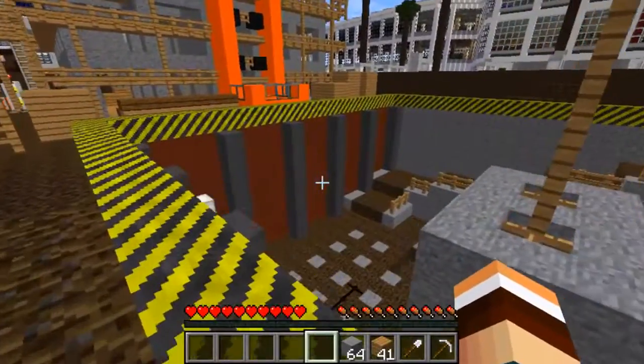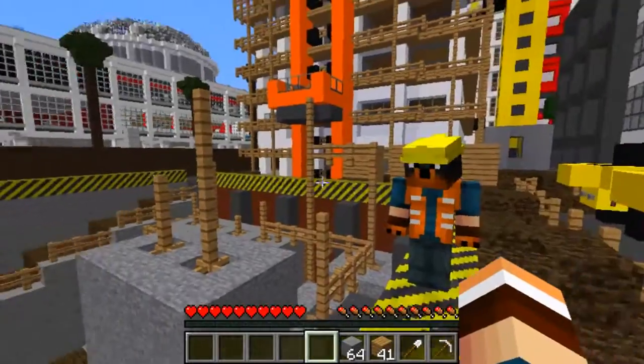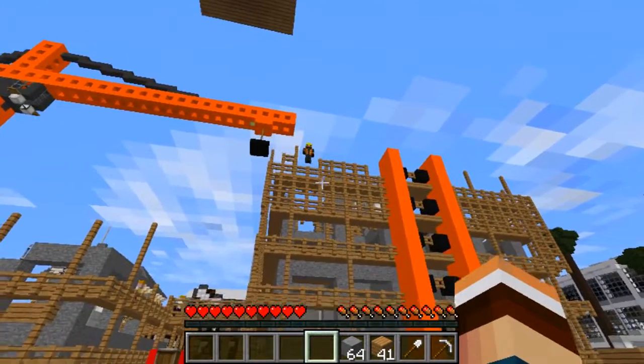Oh, be careful, don't fall in. Oh, look, there's some big foundations. We'd have to build all them up to here to build a building. Oh, hey, look at him up there. Oh my gosh, he looks like he's going to fall off. He's so close to the edge. He's so close and he's so high.